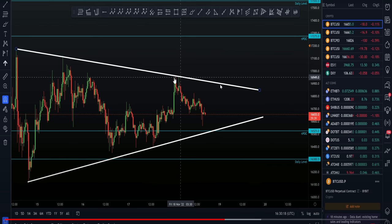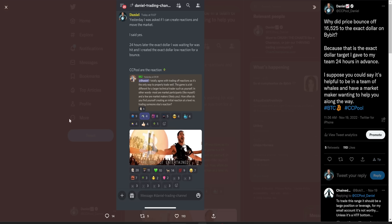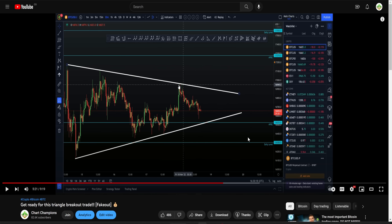Exact dollar retests. These are the levels that are moving the market right now. We have the team of whales at Chart Champions along with a market maker. You've got everything that you need right now. These levels are very well respected.